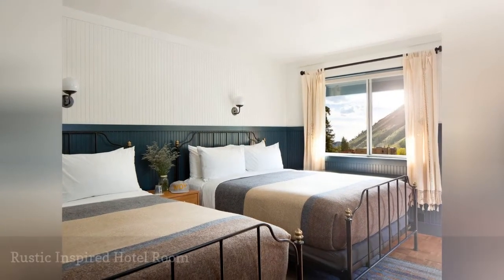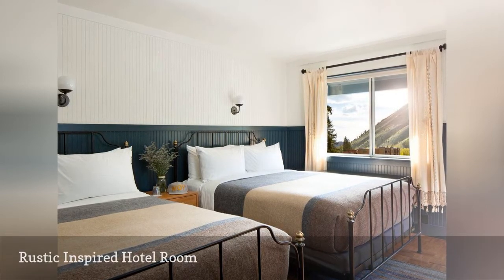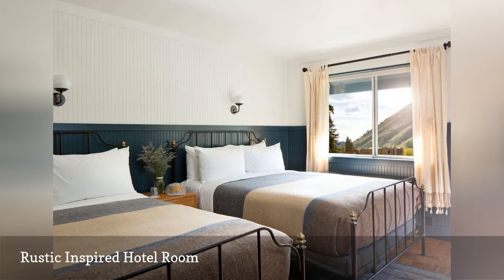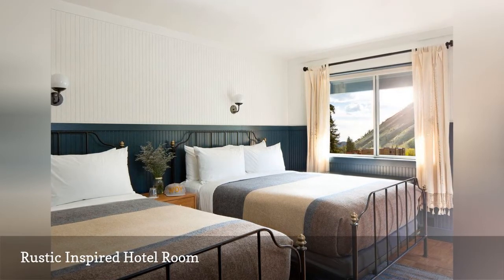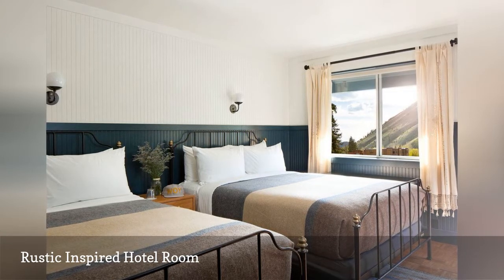In this hotel room designed by Studio Tack, two-tone beadboard walls and a color scheme steeped in shades of white, green, gray, brown, and blue are both nods to the classic rustic style. Contributing to the old-timey feeling are the two wrought iron-inspired bed frames.